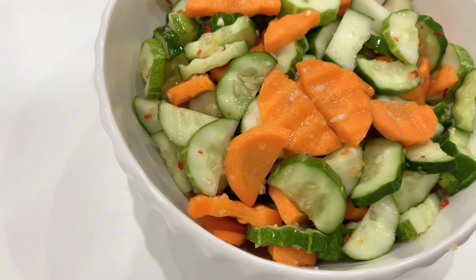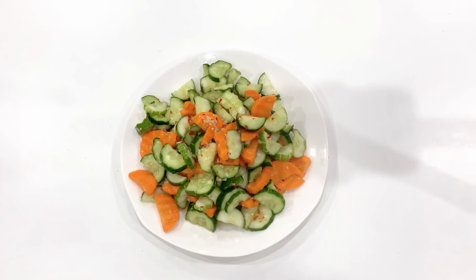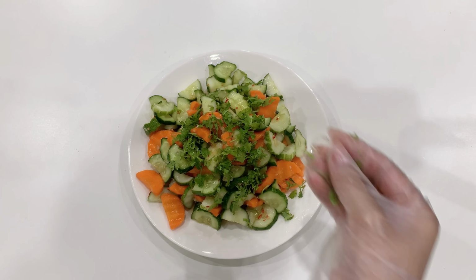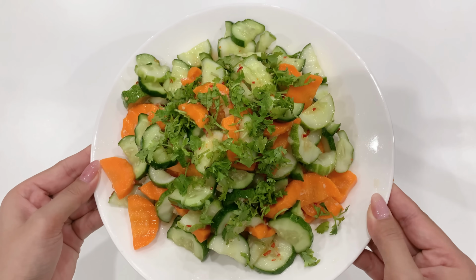Let the salad sit for about 5 to 10 minutes so the vegetables soak up the dressing. Finally, plate the salad and sprinkle some chopped cilantro on top. The cilantro not only adds a signature fragrance, but also makes the dish look more vibrant and appetizing.